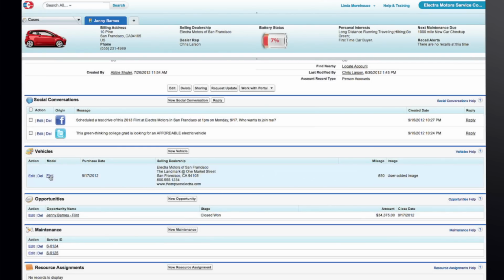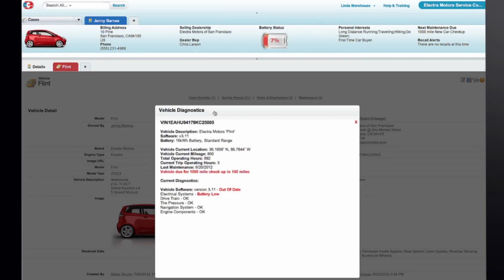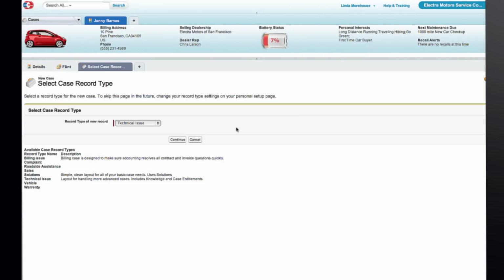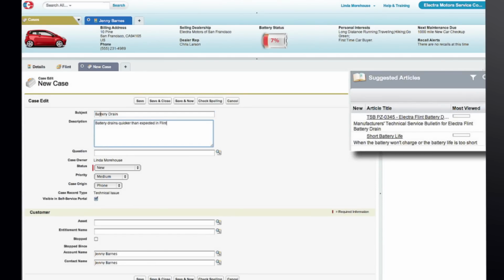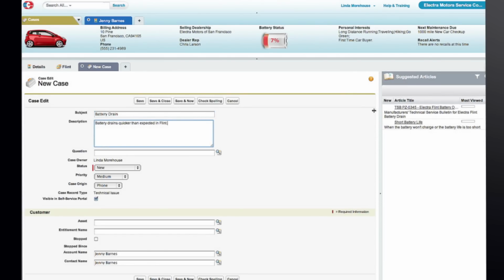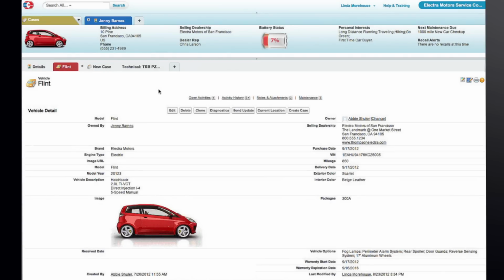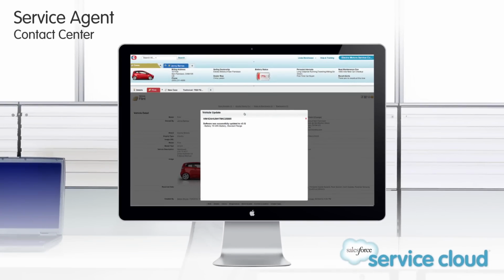While Jenny explains the error message she received, Linda connects directly with the car to retrieve diagnostic information and learns that the firmware is out of date. Linda opens a case, and as she enters the details, Service Cloud automatically recommends knowledge articles that will help solve the issue. Linda finds the answer to the problem and shares with Jenny that she can send a firmware update over the air. She updates the car, and Jenny's problem is solved.